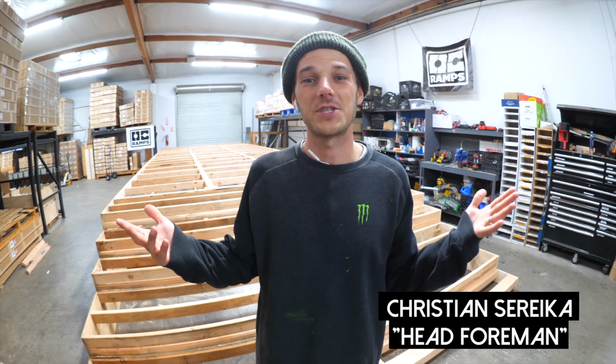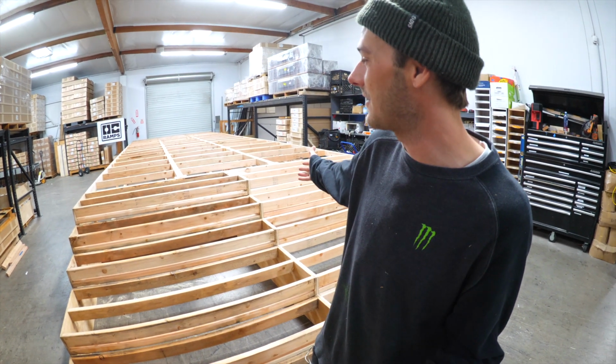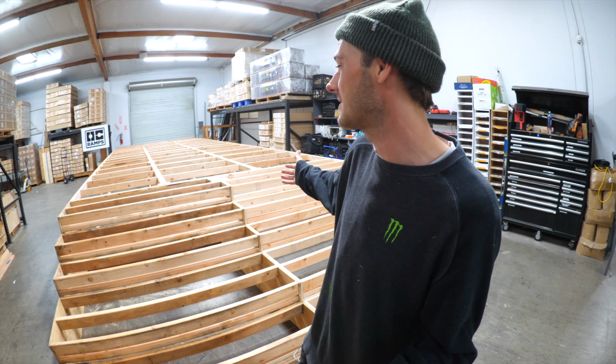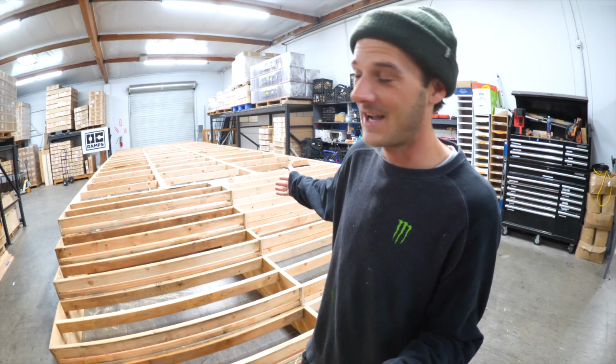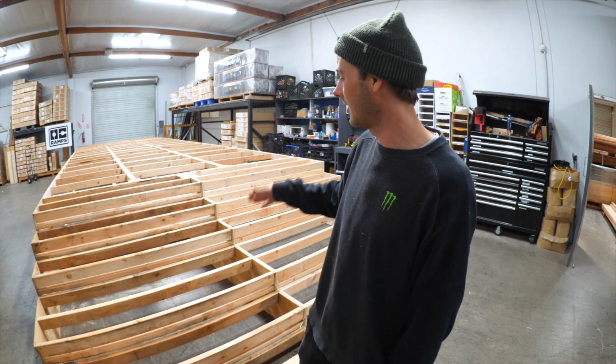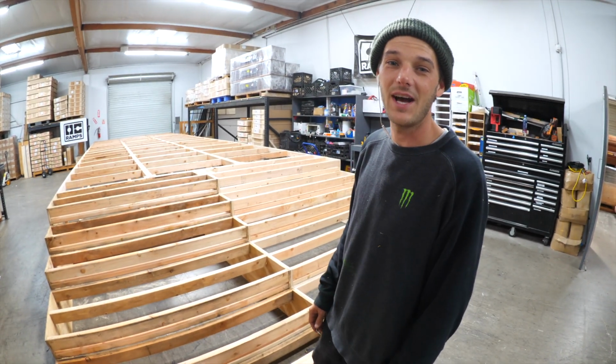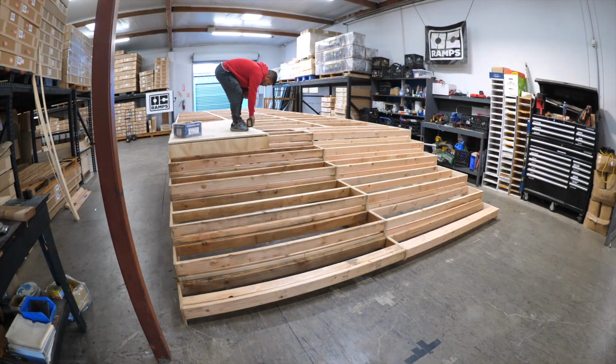What's up, guys? Christian here at OC Ramps. Me and Randy got the frame built for our big contest on Saturday with OC Ramps and Lost Cause. You guys got to come out. There's a $5,000 cash prize. We got the whole frame built today. We're going to get all the layers on it tomorrow, get the rail installed, and paint it some pretty colors. I think you guys are going to be hyped. It's going to be a good weekend.